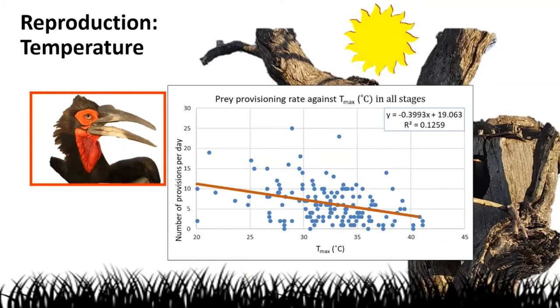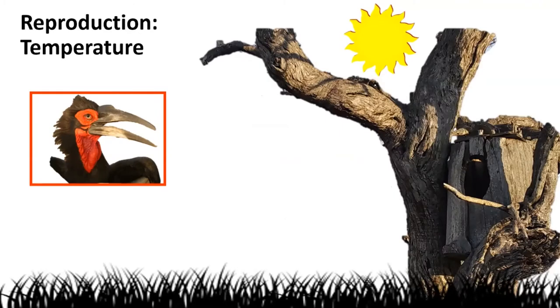So it makes you wonder, how do they then still manage to provide for the chick inside the nest if it's a really hot summer, you know, lots of days over 40 degrees, for example? Well, cooperative breeding might be the answer.